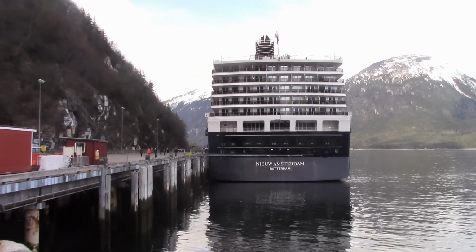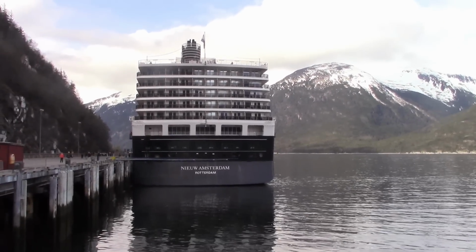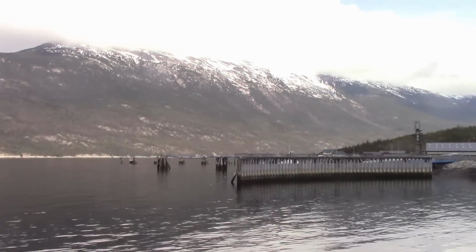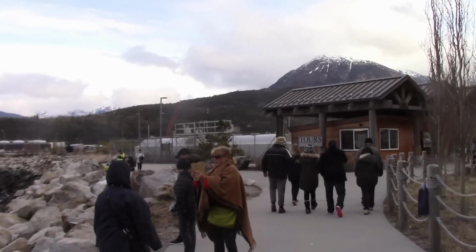Here in Skagway at the harbor, getting ready to walk into town and see some of the sights. That's our ship, the Nieuw Amsterdam, from the back. Here's the harbor. It's about a half-mile walk from the ship into town.